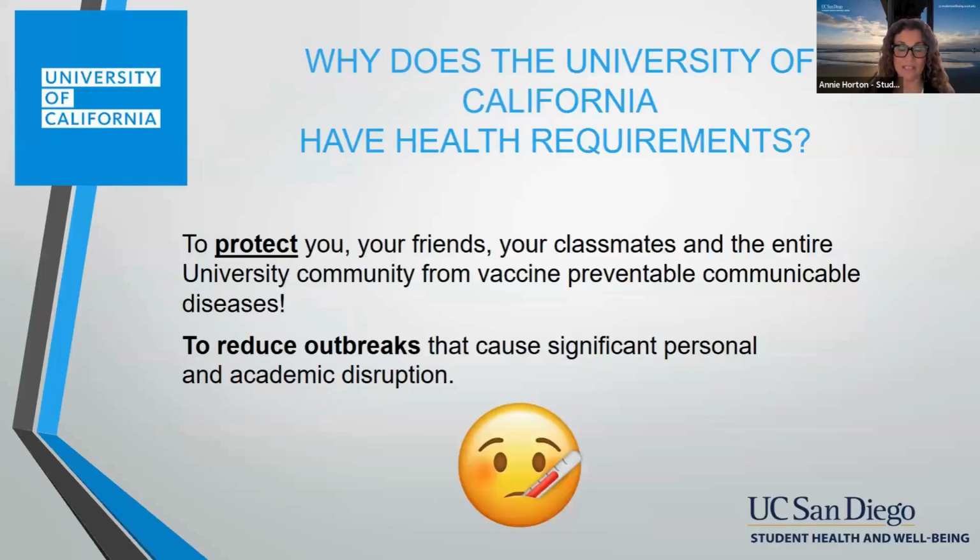So why we have incoming health requirements is really to prevent vaccine preventable outbreaks from occurring on campus. From time to time, we have seen these outbreaks of active tuberculosis, measles, mumps. In some parts of the country, there are small outbreaks of polio. Most of our requirements are really centered around respiratory illness, given that in the university community setting, we're all in close quarters and in lecture halls and halls of residence. And so outbreaks tend to spread more easily, and they do disrupt academic life significantly. So we really do our best to ensure that our community has really good high herd immunity.